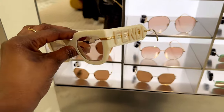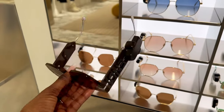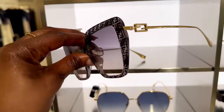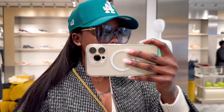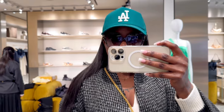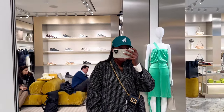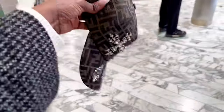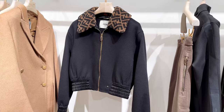Let me first show you some of the sunglasses. These are Fendi graphic sunglasses that retail in Bicester for £245 and are perfect. Also, these sunglasses that retail for £170, I think, and I tried them on. Tell me if you think this is cute on me. I also tried this mini crossbody from Fendi, but I didn't manage to get the price of it. Also, this one, I didn't manage to get the price. And this is the cap. It retails for £390. You don't see things like this every day in Fendi in Bicester Village, to be honest.